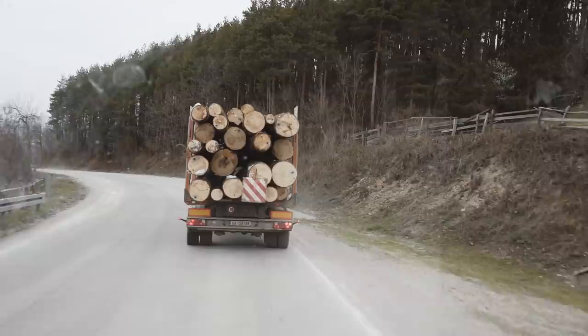I always hate driving behind these logging lorries. It's like asking for a scene from Final Destination.